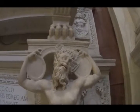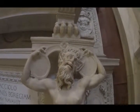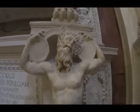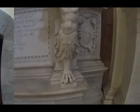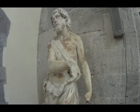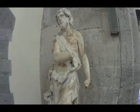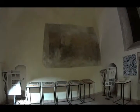Greek mythology, Roman mythology is always present. So here we have a couple of satyrs acting as the legs of a funeral monument. This is that most Christian, most Catholic of shepherds, Saint John the Baptist. This chapel used to host a great nativity scene. That is now kept at the Museum of San Martino.